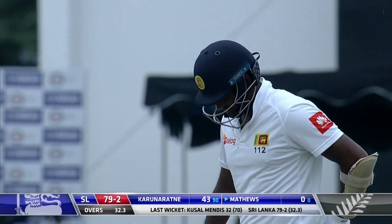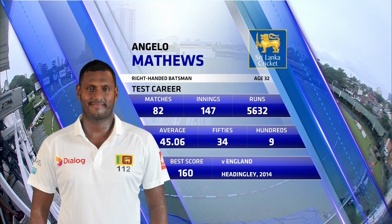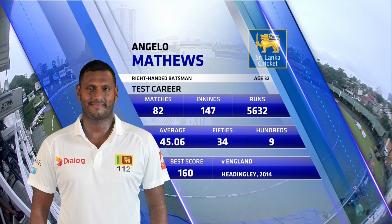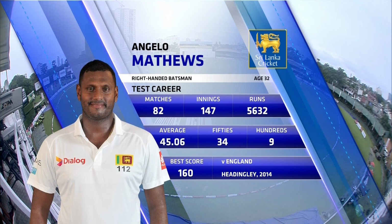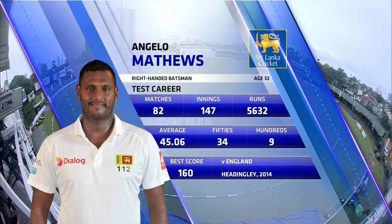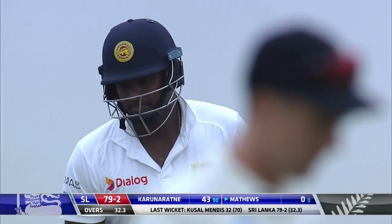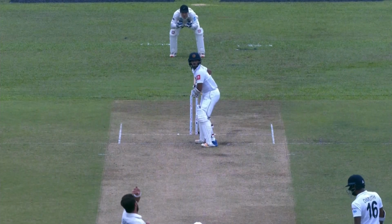Angelo Mathews, the new man. New Zealand have struck. Wonderful bowling from Colin de Grandhomme. That brings out Sri Lanka's most experienced player. Been enjoying himself of late in terms of scoring runs and also the body language that we see from Angelo Mathews. Average 45 in 82 Test matches for Sri Lanka's former captain. He's a good player. He is a very, very good player, Angelo Mathews.